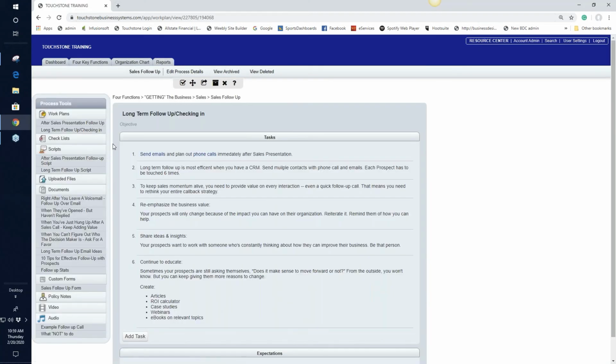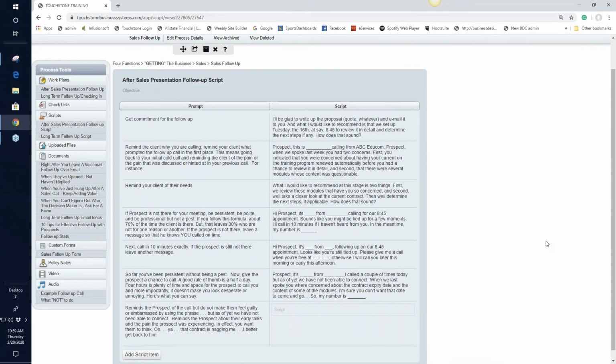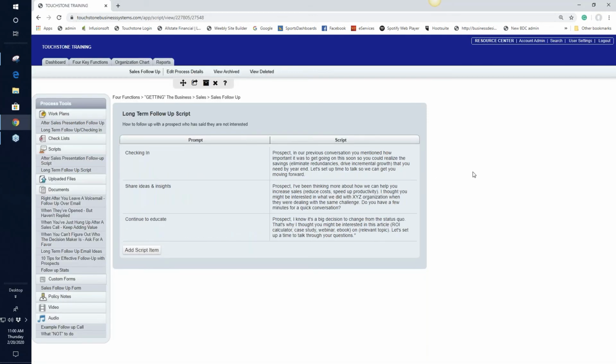Long-term follow-up. So sending emails, making phone calls. If you have a CRM, this is easier than it would be if you don't, because you can automate emails, but make sure those emails are personal. I would say have your salespeople do personal emails and try that at least 5 times before they give up and you go into an automated sequence. There's some scripting here. This is the after the sales follow-up script. So these are good techniques on what to say and how to say things to keep that follow-up going. And then long-term follow-up. Same idea: follow up right after the sales presentation has happened, and then this is the long-term. So we break this into 2 sections, right away and then the long-term.